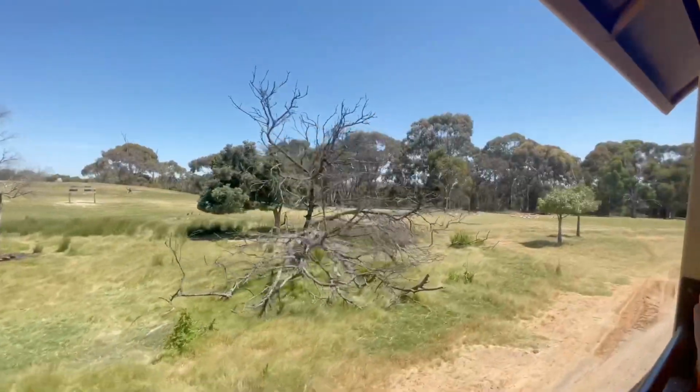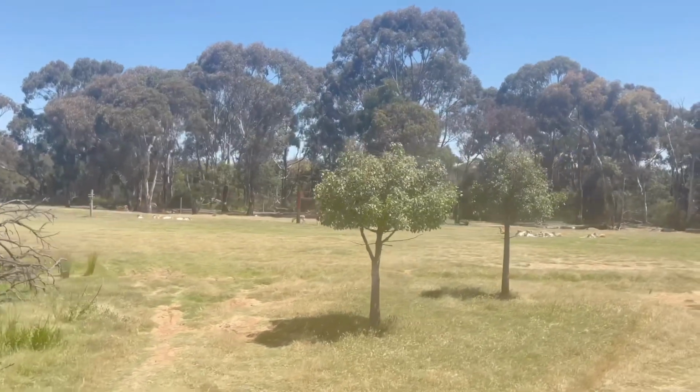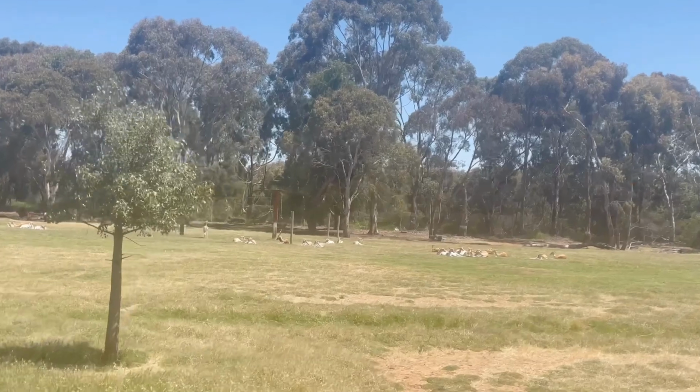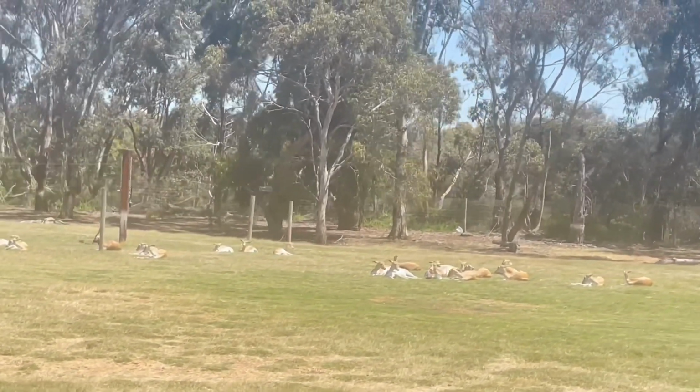Now we bring you our group of Indian antelope, also known as nilgai. We can see the rest of our nilgai herd as well. See how well they camouflage. And the Indian antelope here are one of the smallest species of antelope.